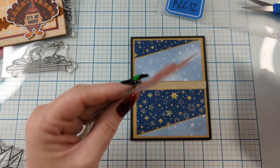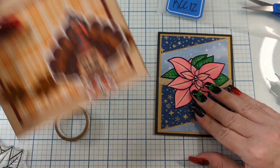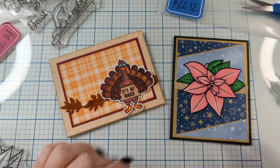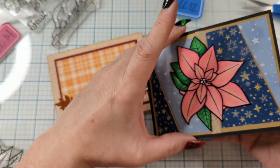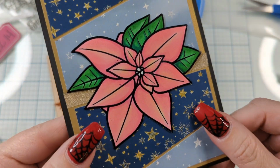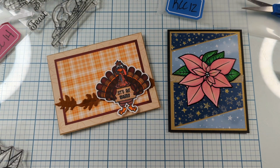Took you on a little journey to do too. Sorry it took a little long, but I mean, who could resist? I had to play with both the stamp sets. They're absolutely gorgeous. And you can open this way. You can open it that way. And that little bit of sparkle in there, look at that. And I did emboss this one just because it's beautiful.